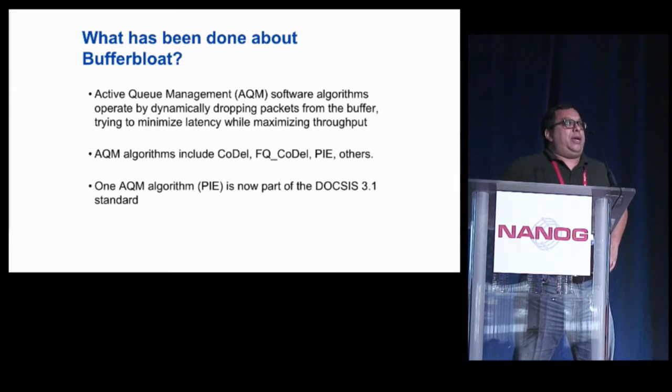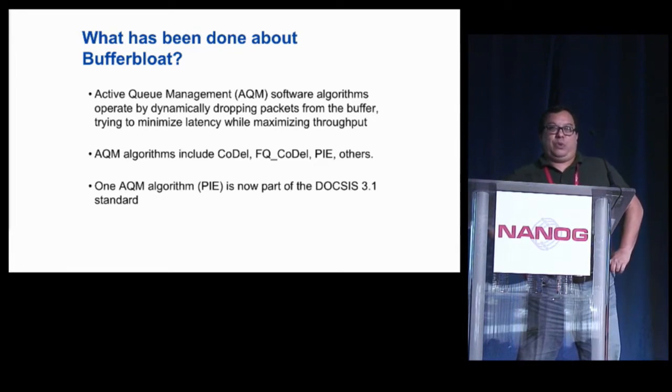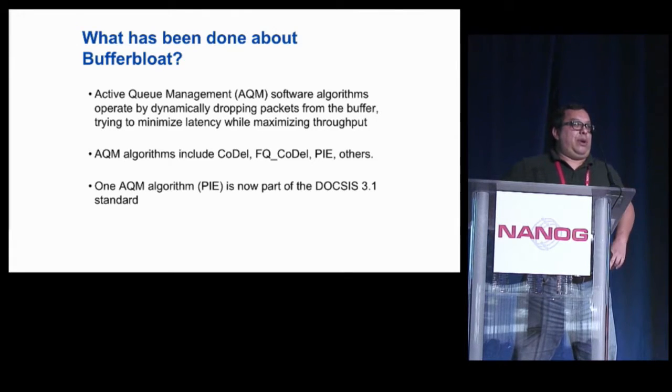They're basically trying to drop packets out of the buffer to strike a balance, minimizing latency but still maximizing throughput. You could take a tuning parameter to do it and make things wonderful for latency, but then you'd wind up taking a dramatic hit in throughput. Again, the situation we're trying to correct is to get a good experience on latency while still getting good throughput.